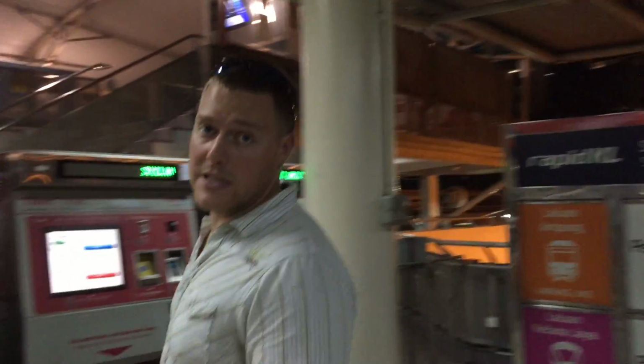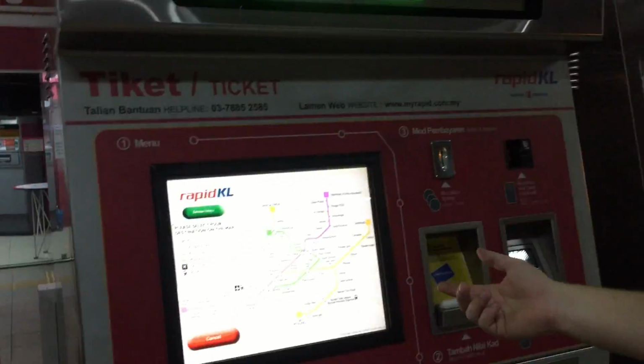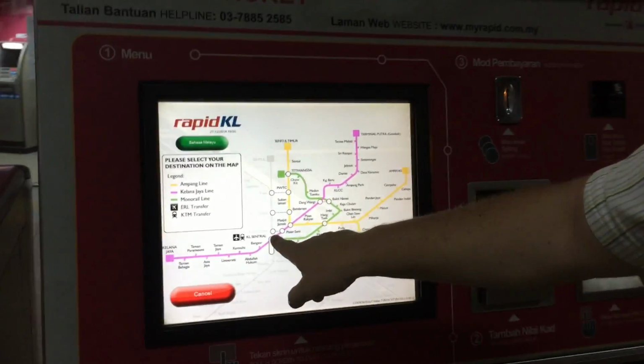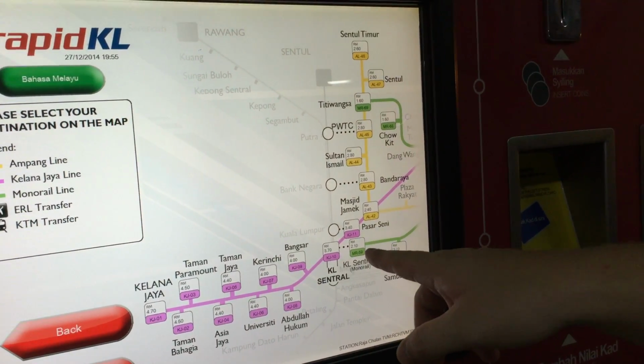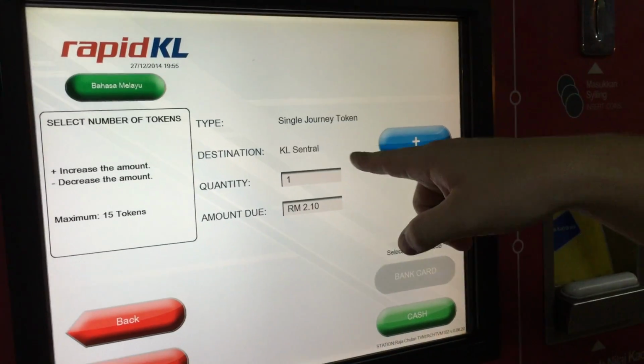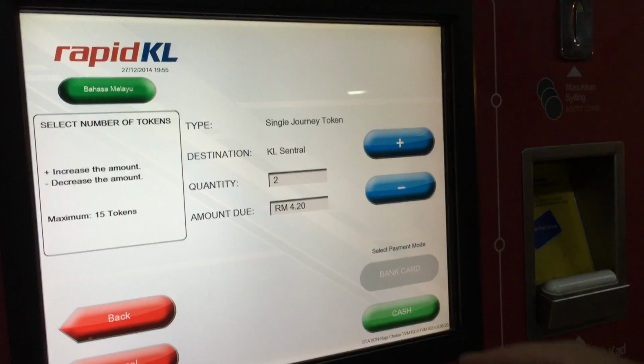The procedure is go to the little kiosk here. It's really simple. Come up, push English. Single ticket journey. We are going to KL Central, that's the main hub, and we are on the green line. So as you can see, KL Central, we need two, and it's 4.20 ringgits. So then we'll pay cash.